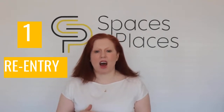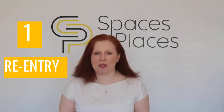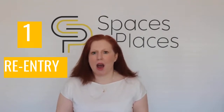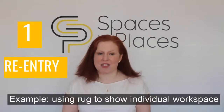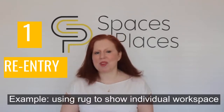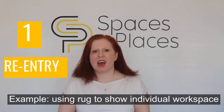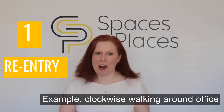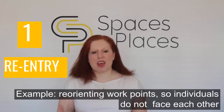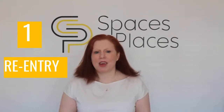Beyond the obvious phased return, entry policies, screening protocols, cleaning and controlling of numbers of people in the building, we've heard of a tech company buying rugs in a variety of colours and putting one desk on top to show that this is a person's workspace area. I've seen clockwise directional arrows installed to show people how to walk around the office, and the reorientating of desks so people aren't directly facing each other.